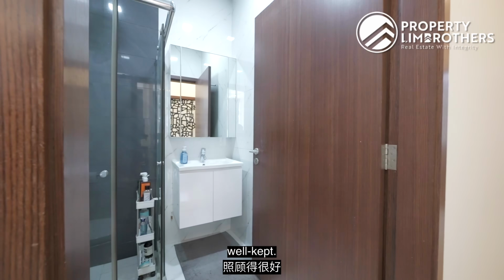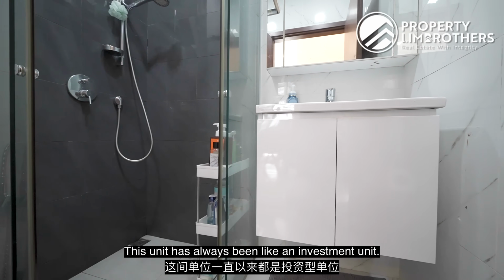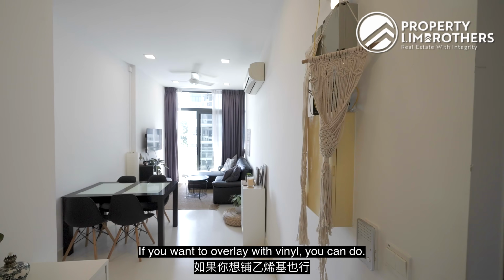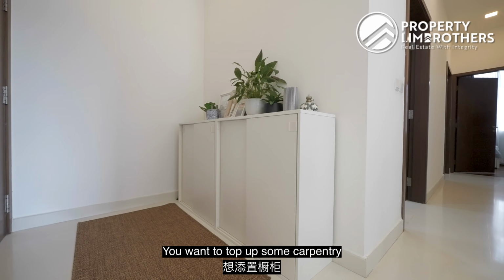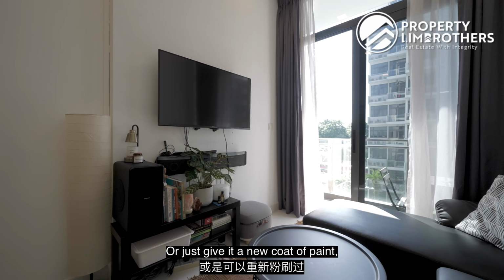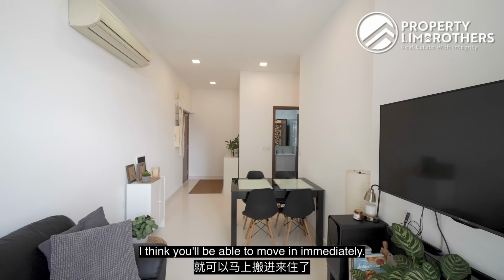Common bathroom, well kept. This unit has always been like an investment unit. It's very well kept all the way from day one. So I think if you move in, floor you don't have to do much. If you want to overlay with vinyl, you can do. You want to top up some carpentry in terms of shoe cabinetry, TV console, you can do that as well. Or just give it a new coat of paint, bring your large furnitures. I think you'll be able to move in immediately.